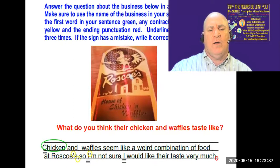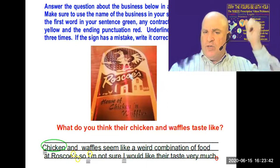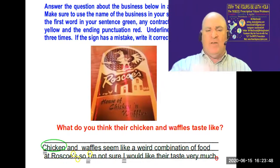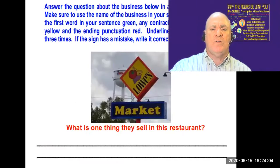And we have one for Roscoe's House of Chicken and Waffles, Roscoe apostrophe S. I can't forget to say that, apostrophe S. So have them maybe try one or two on their own, and then share that with the class. So let's go ahead and take a look at the first one that's blank. And before you release the kids, you just wanna make sure that they're all on the same page, all doing the same thing in the right way.